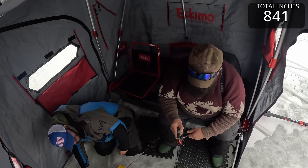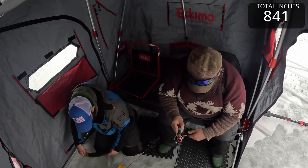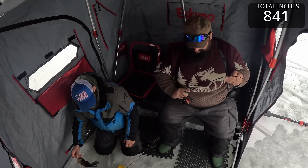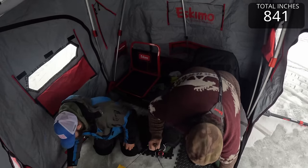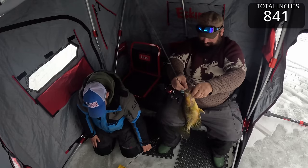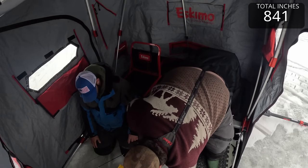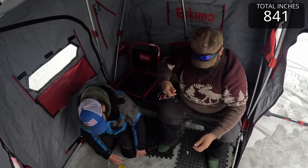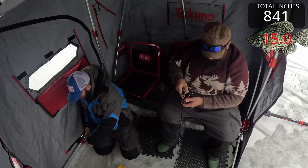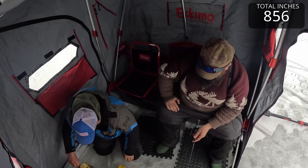What do you got? It's a pretty good one. I don't know yet because I just switched rods. That's a big, big guy. It's a big fish. Oh, there's the camera, I moved it. I think I need 16. I don't think I could use them. No, neither one of us could. He's only 15? Friggin' dink. He's only 15.